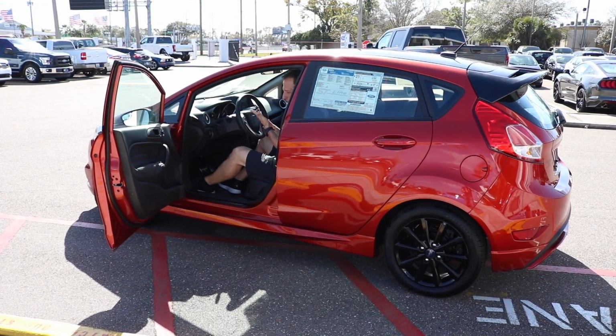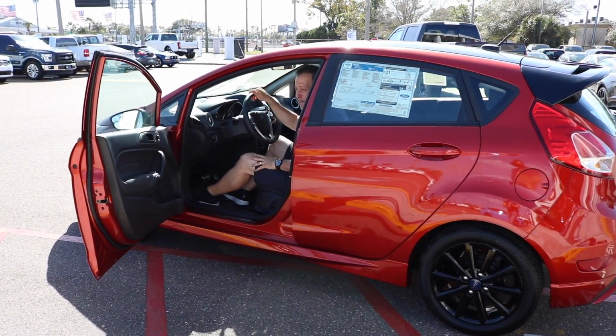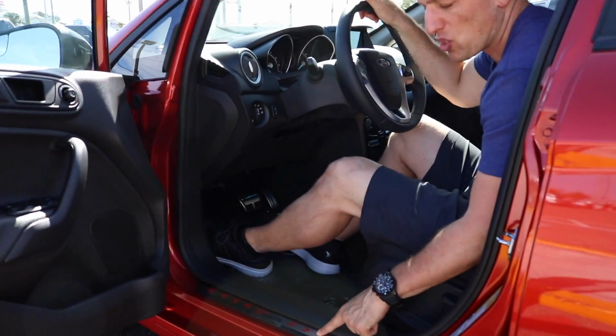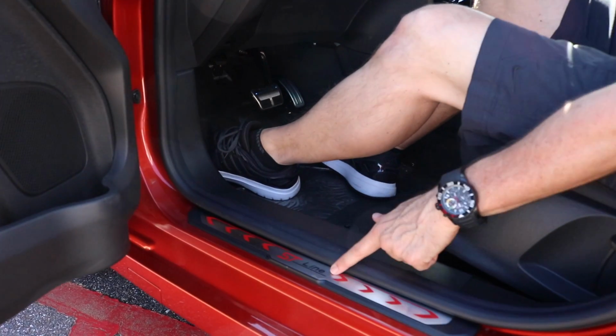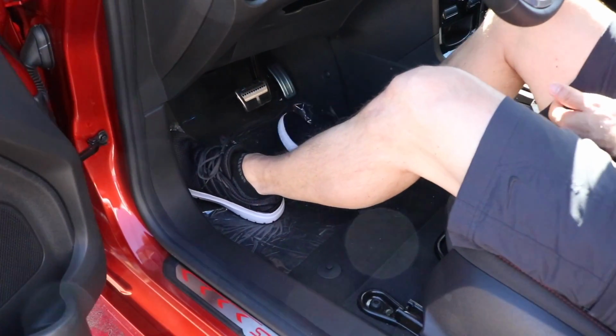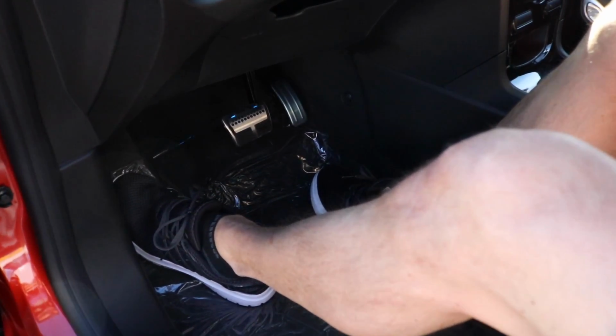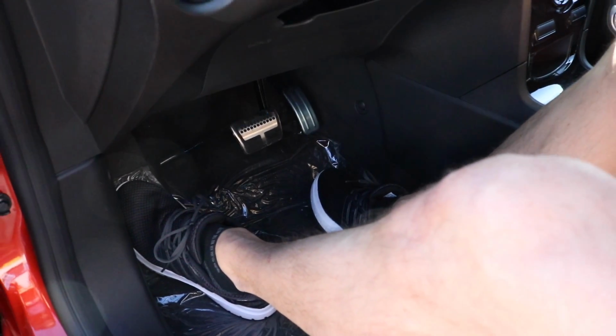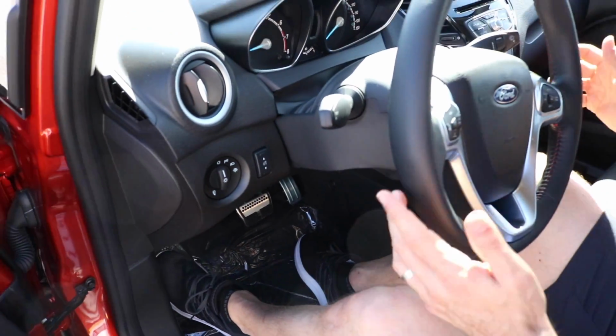All right, guys, we're behind the wheel, the business end of the Fiesta ST-Line. What's nice is that they gave some nice treatment to the door sill down here with the ST-Line logo. That's a nice touch. Also the pedals. Remember, there's just 2 of them because it's an automatic, but they're 2 attractive pedals, finished in nice aluminum, which is a nice extra touch that I was not expecting when I got in.